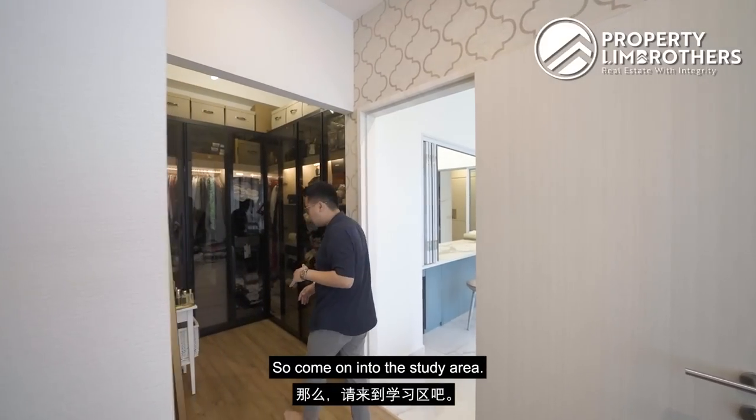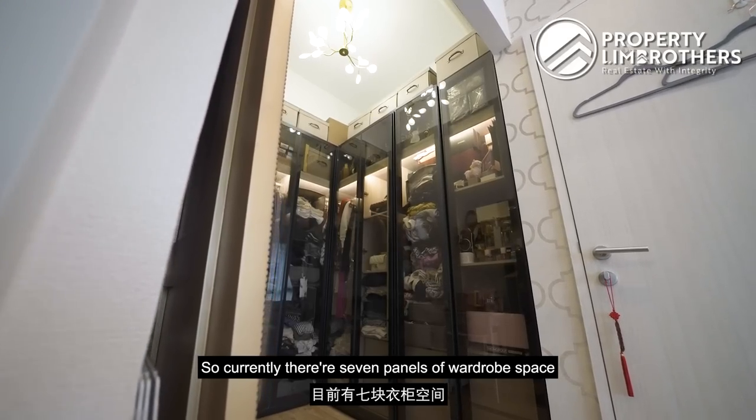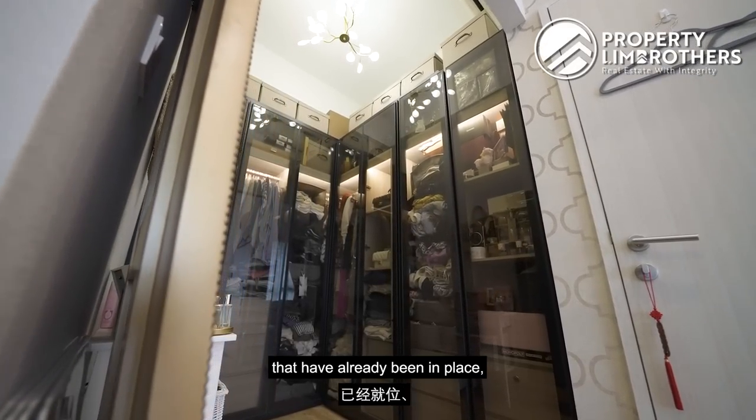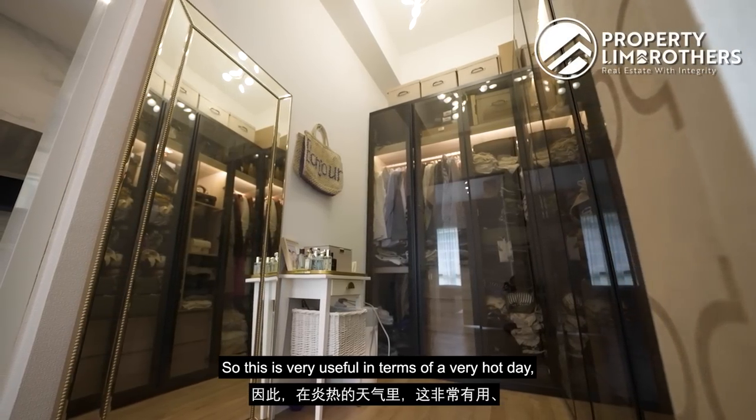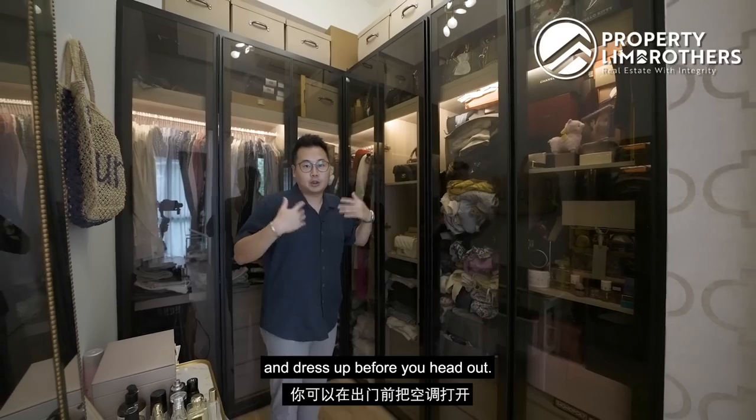So come on into the study area. Currently there are 7 panels of wardrobe space that have been placed, as well as an AC at the top. This is very useful on a very hot day. You can turn on the aircon and dress up before you head out.